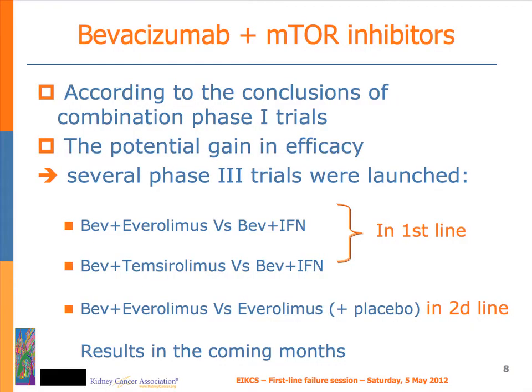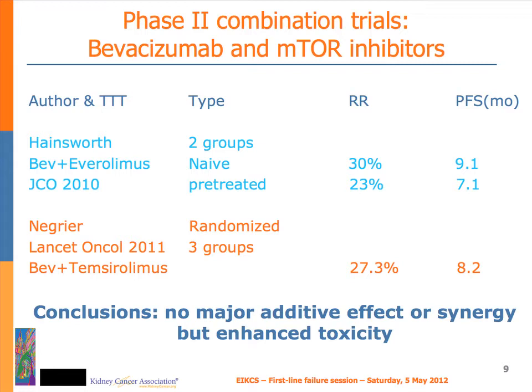And this explains that, according to the conclusion of this combination phase 1 trial and having had potential gain in efficacy, several phase 3 trials were launched with this type of combination. We have at least 3 phase 3 trials: Bev together with everolimus compared to Bev and interferon in first line, or Bevacizumab and temsirolimus versus the same control group. And we also have a second line phase 3 trial with the combination of everolimus with Bev compared to everolimus by itself. We know that some of the results are coming soon, and I think it's interesting to have these results. Anyway, in the meantime, phase 2 trials were performed always with the same combination, Bevacizumab and mTOR inhibitors.